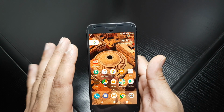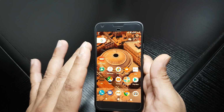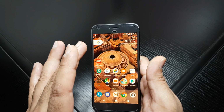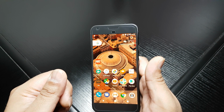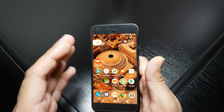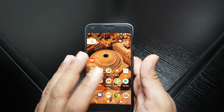So my recommendation would be definitely go for the 128 gig. Doesn't matter if it's the small Pixel or the XL, but definitely go for that 128 gig. Google should have scrapped the 32 gig and offered 64 gigs and 128 gigs as the two options, in my opinion. If you think 32 gigs is fine for you, let me know in the comments below. I'd love to know.